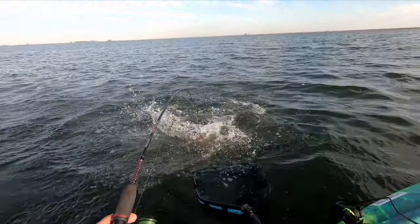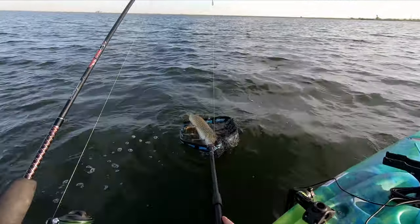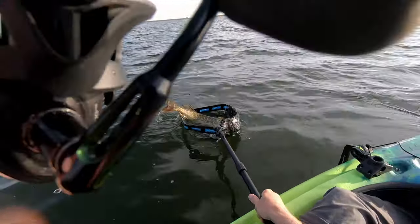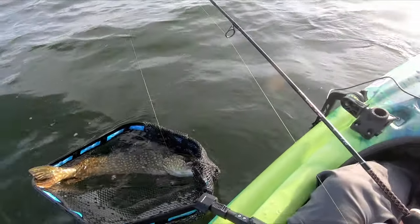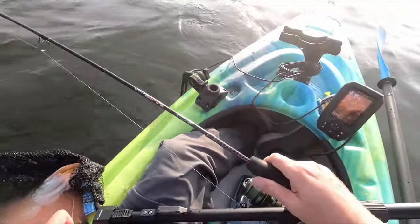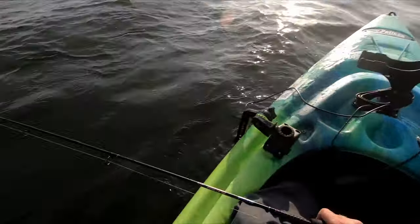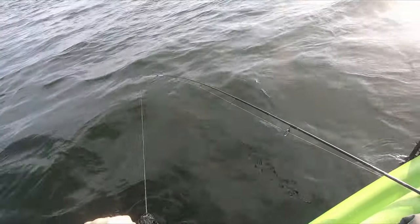Whew. Oh, that's a bigger one when you can't get him in the net. Got him. Oh, yeah. That's a good one. Whew. Oh. Oh, he's out of the net and gone. That was another 6-7 pounder. Oh man.